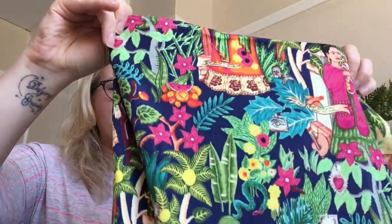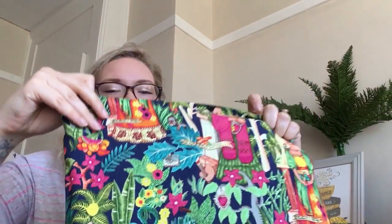So I have a real thing about Frida Kahlo. I love all her paintings. I'd love to go to Mexico and visit kind of the museum in her house, and interested in her fashion and her kind of rebozo and styles and things like that.